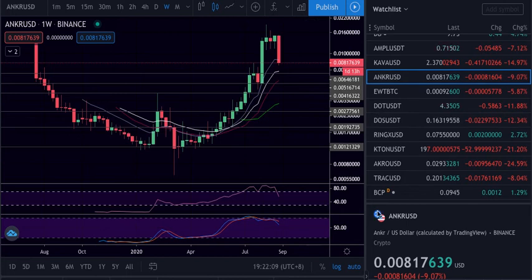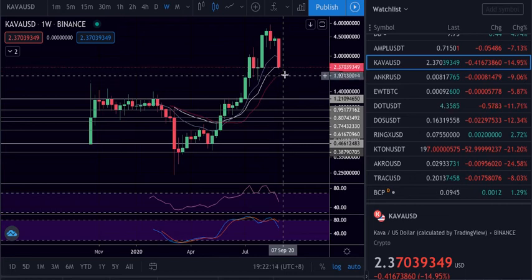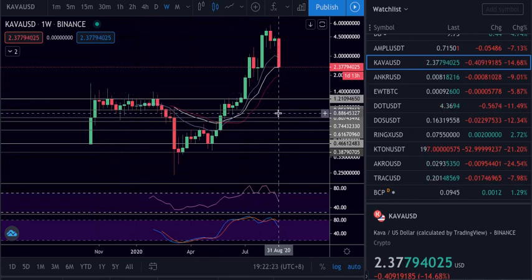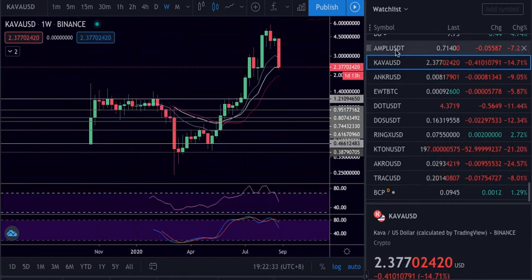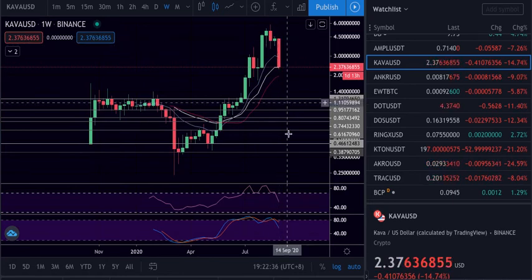Kava is also coming down, so holding the 21, we have the 20 here, and we have all this support here. So this one wasn't tested, so let's see. All the indicators are pointing down. Let's see, this is the accumulation zone area, and this is the accumulation zone area. So indicators are pointing down. I think the money just finished and everyone is pushing it down.